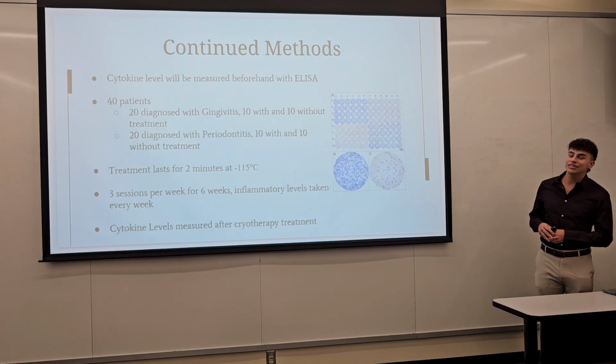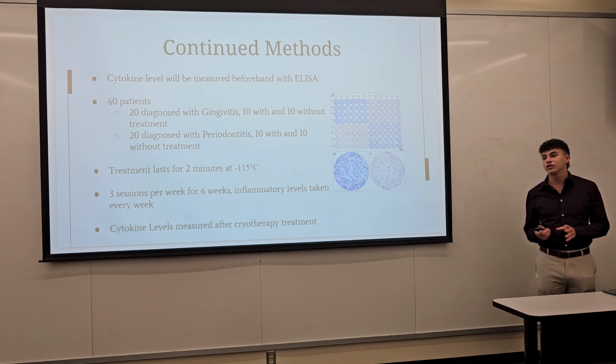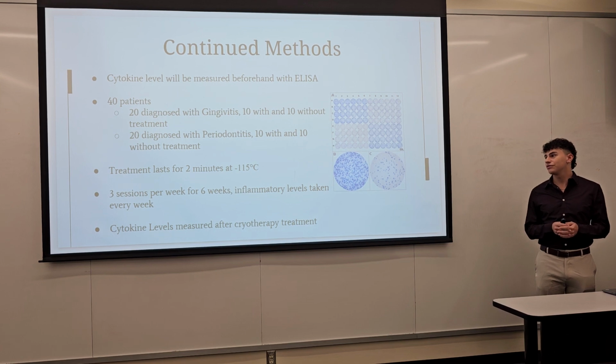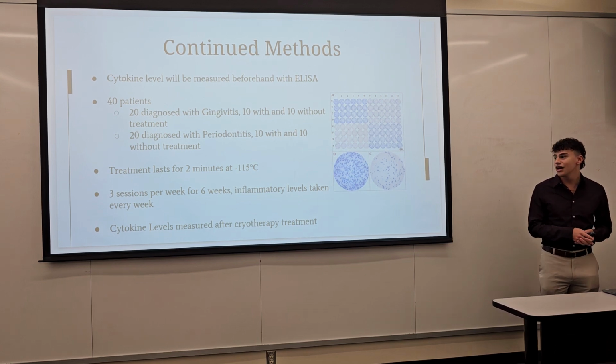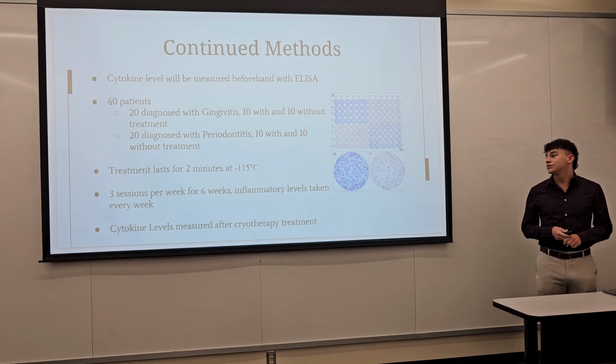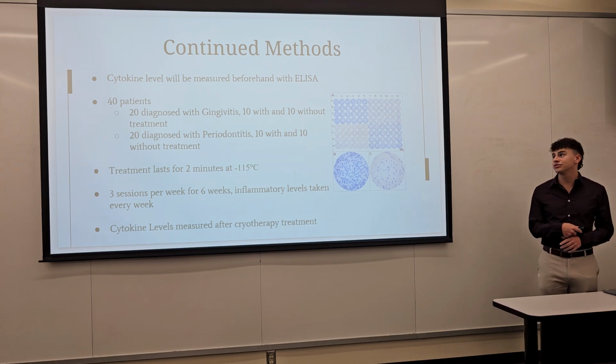I will be using ELISA to measure the cytokine levels, and I will have 40 patients, 20 diagnosed with periodontitis and 20 diagnosed with gingivitis. 10 of those would be with, and 10 of those would be without treatment for both periodontitis and gingivitis. The treatment will last for 2 minutes at approximately -150 degrees Celsius. There will be 3 sessions per week for 6 weeks, and the inflammatory levels will be taken every week on the 3rd session each week. And then at the end, the cytokine levels will be measured and compared to the original levels in the beginning before treatment.